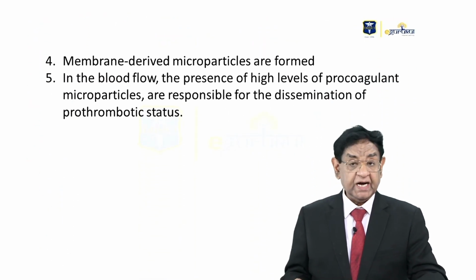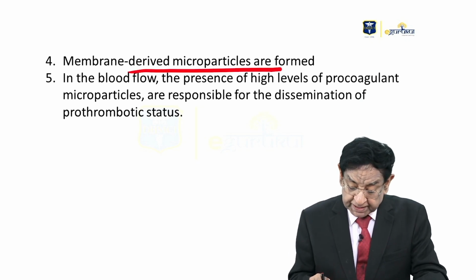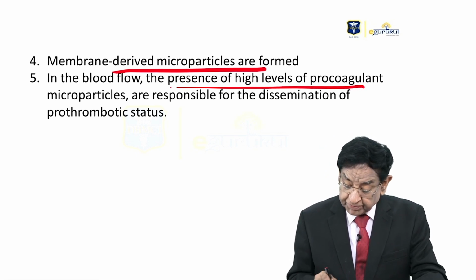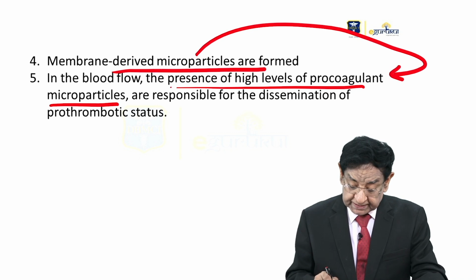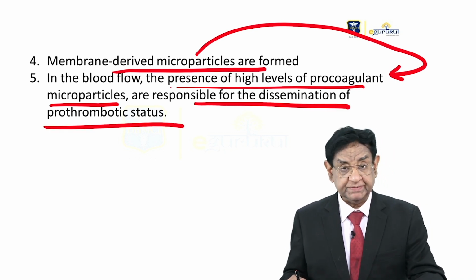Now let's learn how this clot formation happens. Membrane-derived microparticles are formed. In the blood flow, there is a high level of procoagulant microparticles, and they are responsible for dissemination of prothrombotic states.